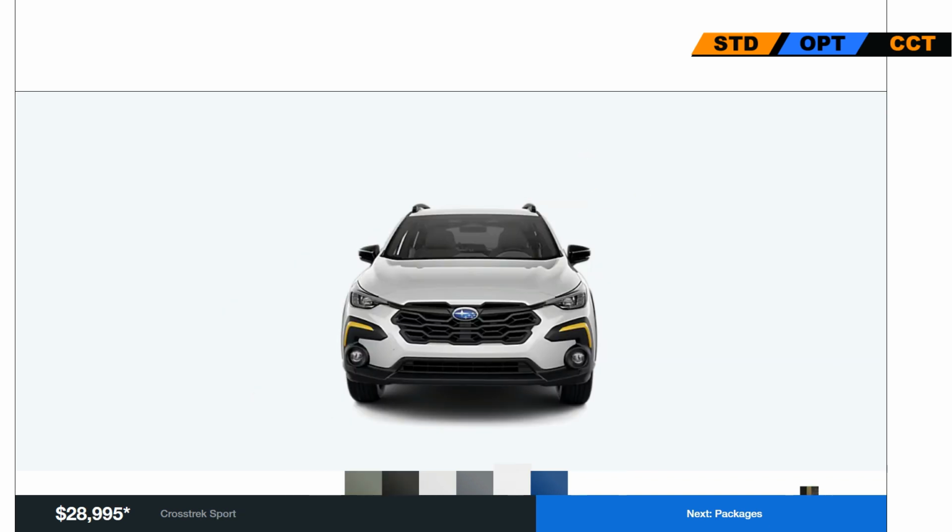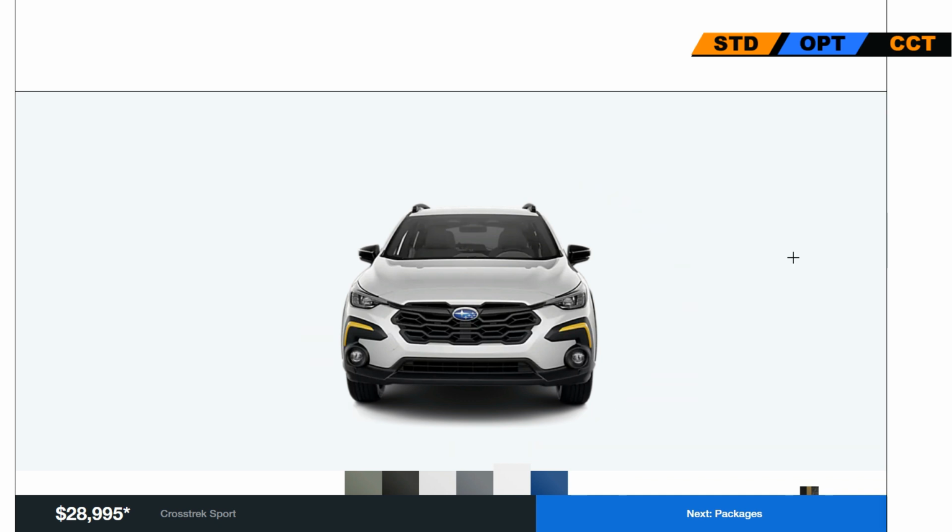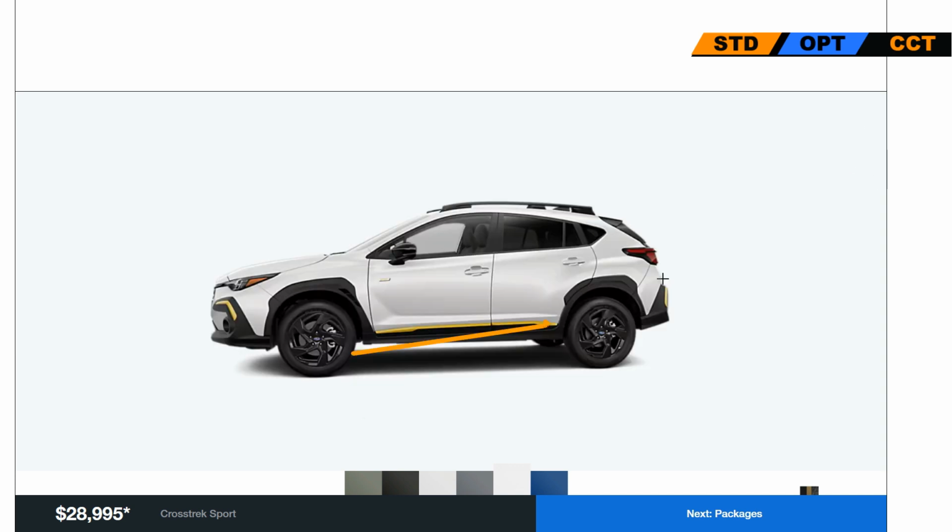All right, next up is the Sport model. So this might be the model you want to take a look at if you really like the wilderness, but you're maybe not ready to go hardcore and go all in on that. You might want to take a look at the Sport model because we get a lot of the same kind of treatment as far as the exterior design and graphics. We get nice yellow accents on the cladding, and that wraps all the way around the sides, and there's some more on the back as well.